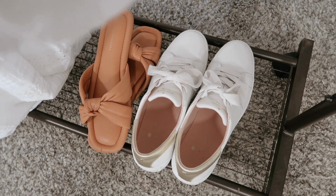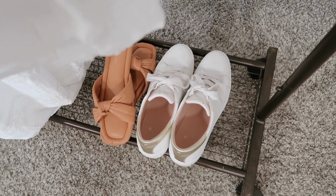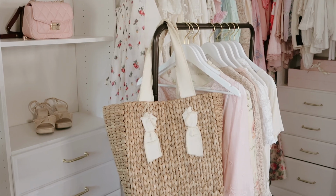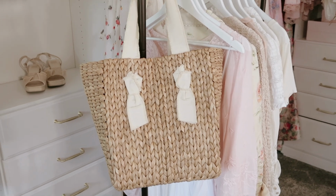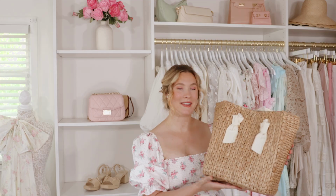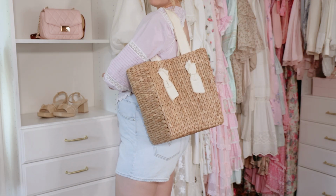So these are definitely my top worn shoes at the moment. When it comes to my regular handbags, this hands down is the one that I reach for the most. This raffia bag, and I think it's definitely because of the spring summer season. It's not oversized, but I love how it fits everything. I've even been carrying some of my diaper bag stuff in here as well. So this is definitely my most loved and treasured summer bag.